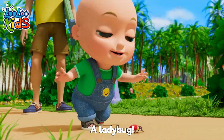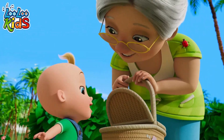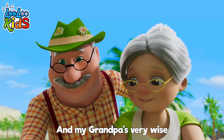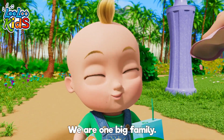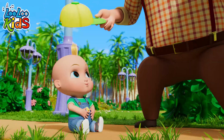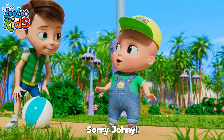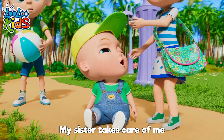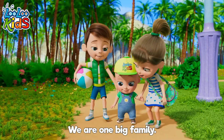Oh, look! A ladybug! Granny makes awesome pies. And my grandpa's very wise. We're together every day, living happily. We are one big family. Oh, look what I got. There you go, Johnny. A perfect fit. Sorry, Johnny. It's okay. My brother plays with me. My sister takes care of me. We're together every day, living happily. We are one big family.